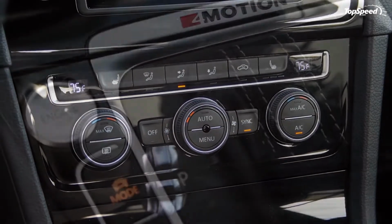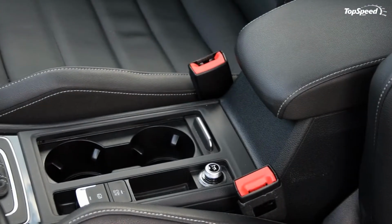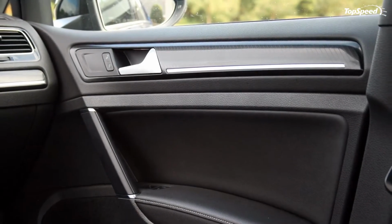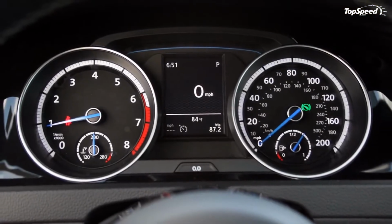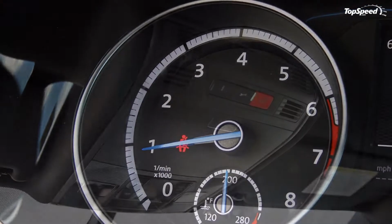Mated to the DSG is Volkswagen's 4Motion AWD system from Haldex. It gives the car the tenacious grip needed to harness all 292 horsepower at launch. It also makes the car far more fun in the corner, while helping eliminate torque steer.